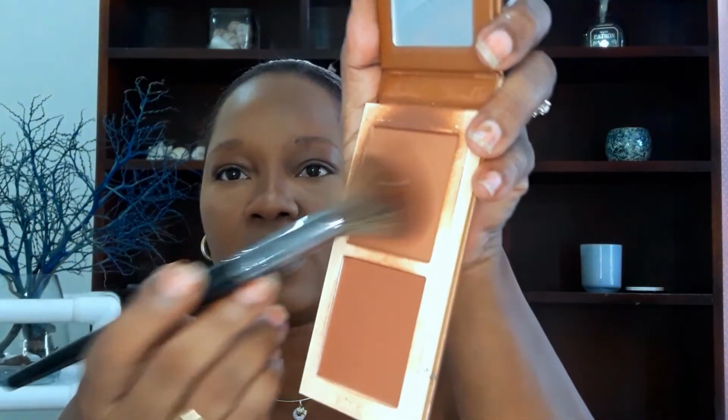Alright, so that's done. I'm going to go in with my bronzer. And you guys know that I love the Juvia's Place bronzer. But today I'm not going to mix the two shades. I'm just going to stick with the lighter shade. So far we have the color of your foundation, just the slight under eye concealer shade, and your bronzer shade. So the face has dimension, it's not flat looking or anything like that. So you're just working with those natural colors.